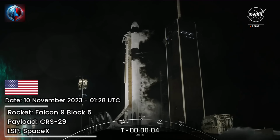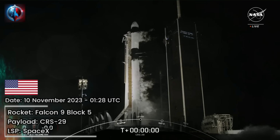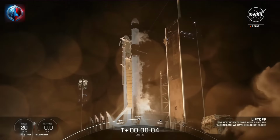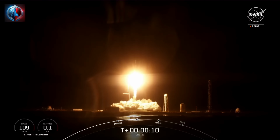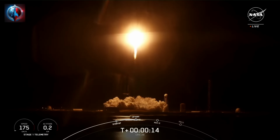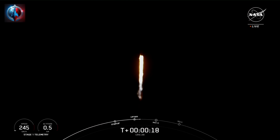T-minus 5, 4, 3, 2, 1, ignition, liftoff. And liftoff of CRS-29 carrying cargo, research, vehicle and a laser communications demonstrator to the International Space Station now in its 25th year of orbital operations. Pitching downrange. Engine pressure is nominal.